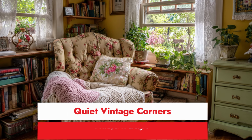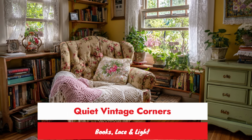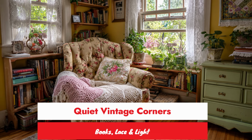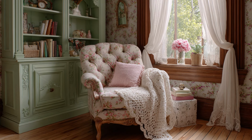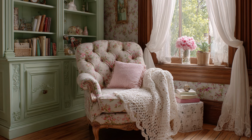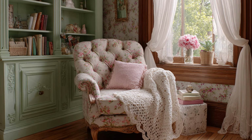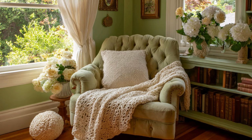A reading nook is a quiet embrace in any home, and with shabby chic charm, it becomes even more personal. Choose a soft, tufted chair or a small settee in floral fabric. Layer it with a crocheted blanket, lace-trimmed pillows, and perhaps a pastel footstool. Nestle it near a window if you can. Natural light is part of the magic.